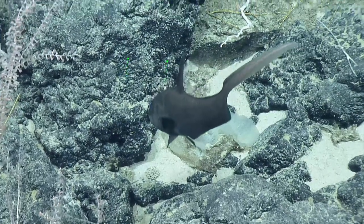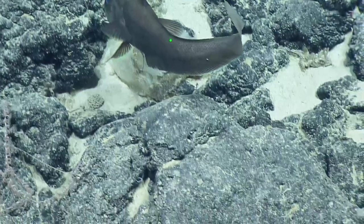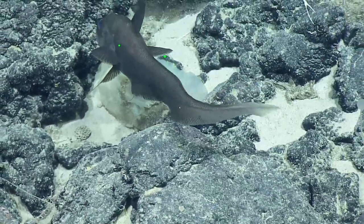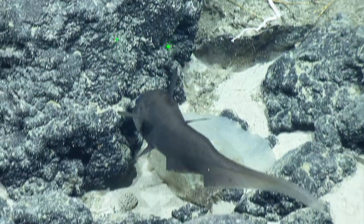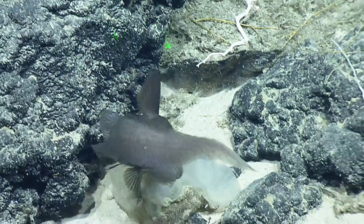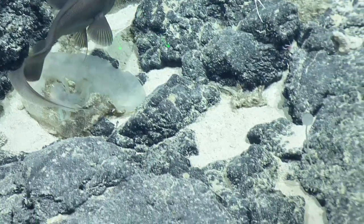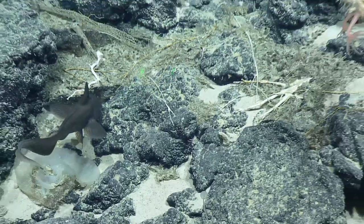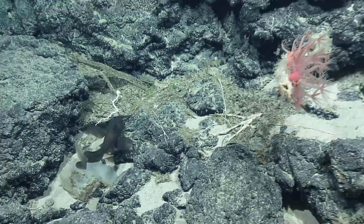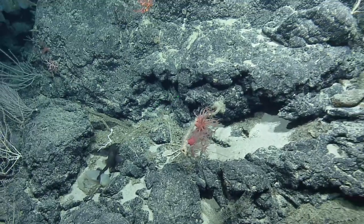And what would that diet consist of? These guys are primarily detritivores, so it's probably getting a lot of marine snow. They probably eat smaller invertebrates as well, so it's probably small pickings throughout that it just nibbles on. It's a snack. Oh, that's pretty.